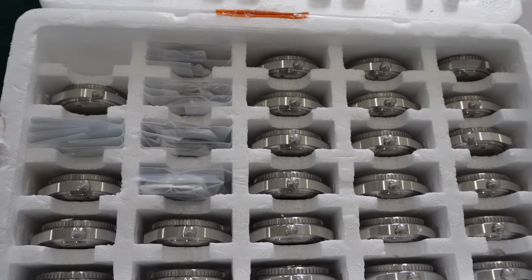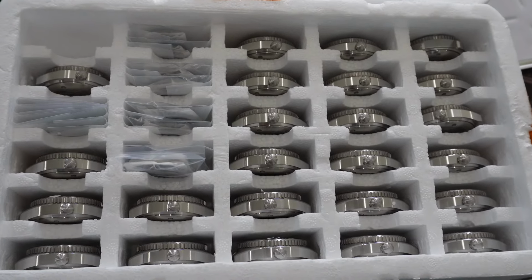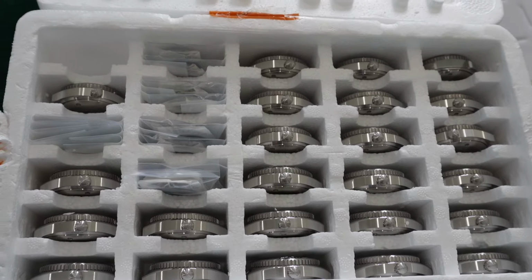All right, there you go. Plenty of work to do. I think we have to do dial swaps on a lot of these.